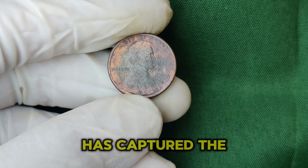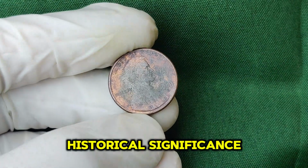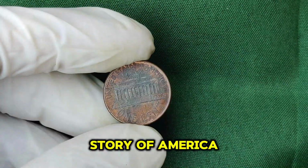The Lincoln penny has captured the hearts of collectors for over a century. From its historical significance to its various design changes over the years, it's a coin that tells the story of America.